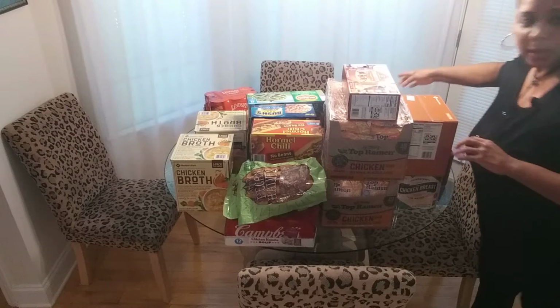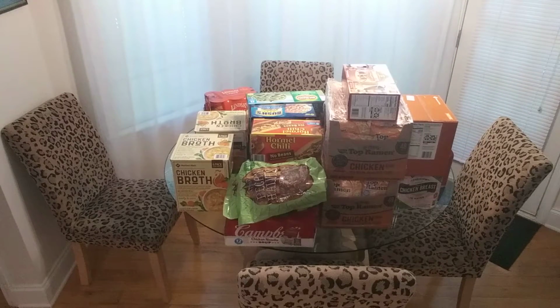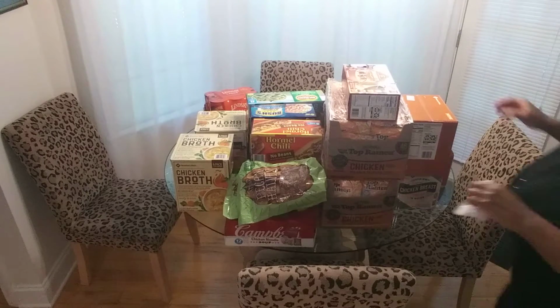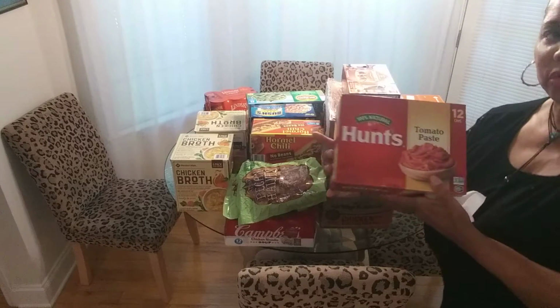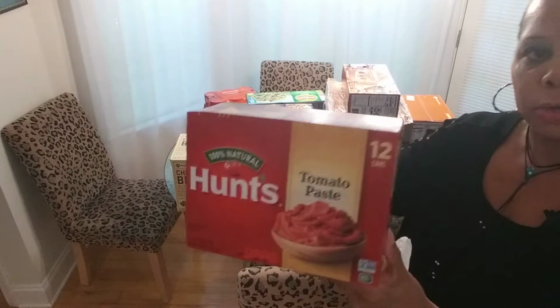And then, well, it's getting hot in here. I'm kind of sweating. And then I just got this 12-pack can of tomato paste.